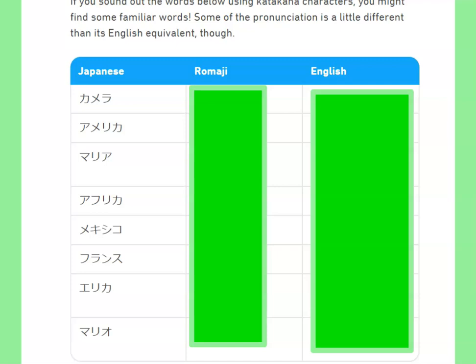All right, so then Duolingo gives you a list of words. I'm going to say cover them up and see if you can figure out what they are. If you're in my classroom, I'm going to be giving you menus. I'm going to be giving you Pokemon names. I'm going to be giving you everything I can in katakana, and it's going to be your job to try and figure out what it is in English.